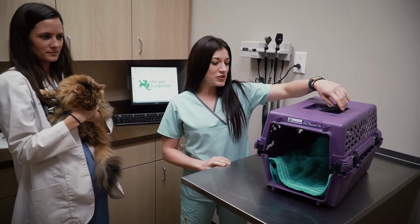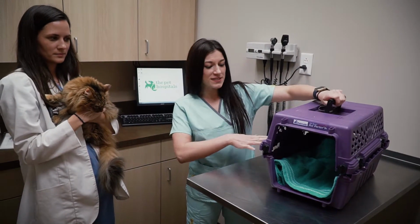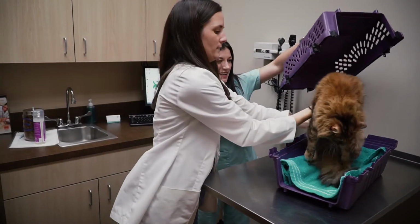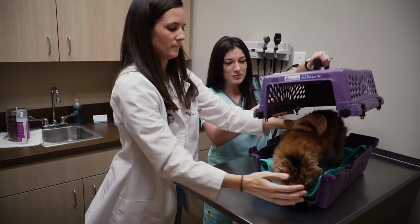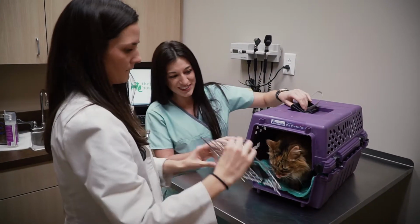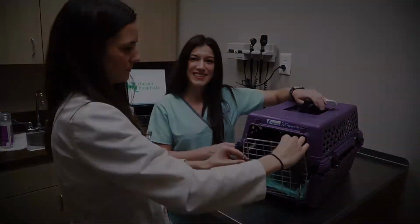So another great way to get your cat in a carrier is by disassembling it and then having someone place the cat inside and then just simply placing it over the top here, making sure you have your door ready, obviously. Ta-da! And that's it.